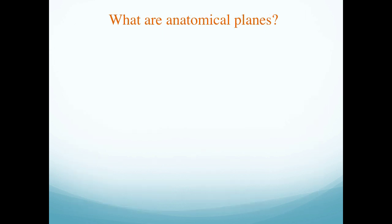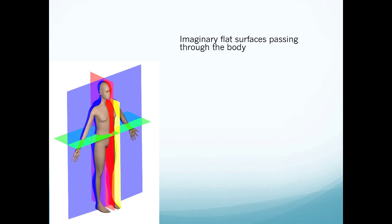How about anatomical planes? Do you remember what these are? These are imaginary lines passing through the body. Can you name some examples? The first is the sagittal plane. In this example, the red line passing through the body specifically represents a mid-sagittal plane, and it divides the body into equal left and right halves, while the yellow line would be referred to as the parasagittal. There are infinite parasagittal planes, but they are divided into unequal left and right halves.